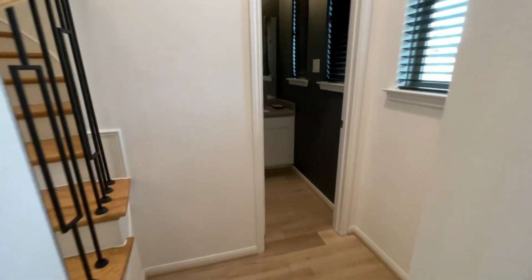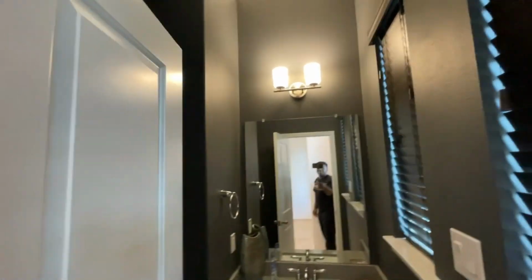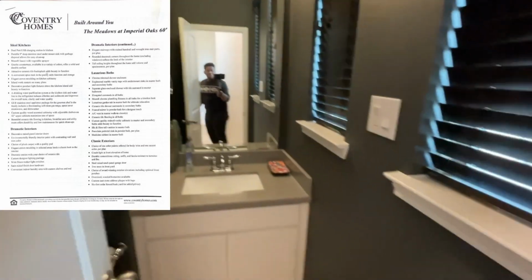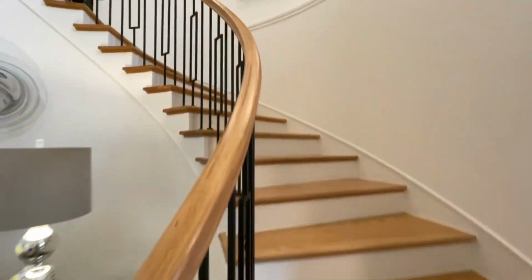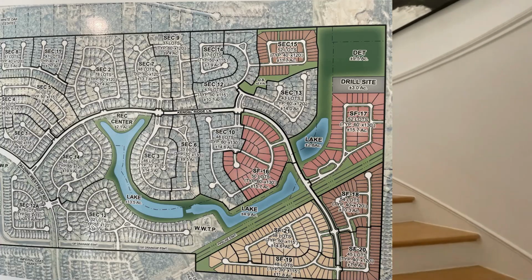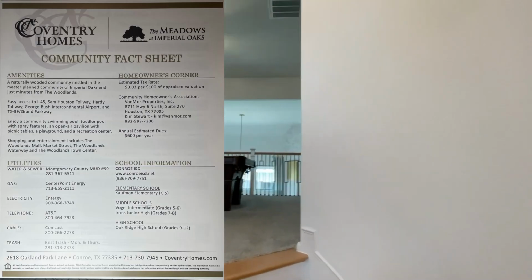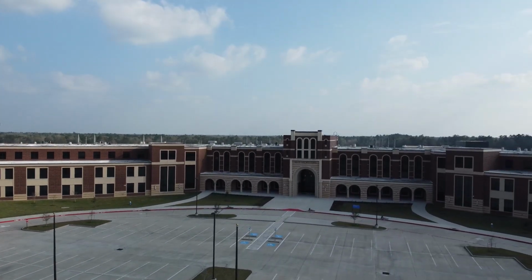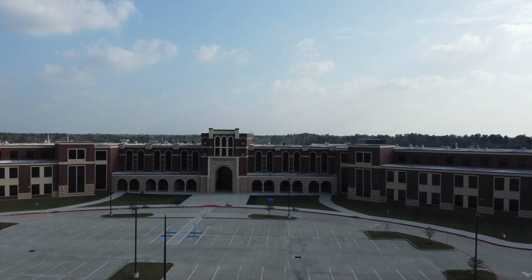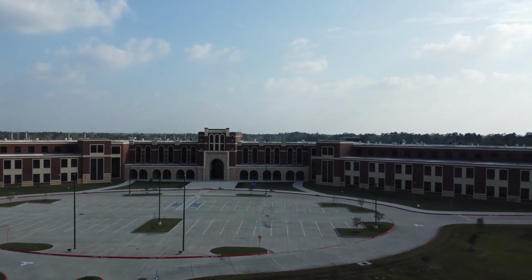So some of the information that they're going to give you is going to be, for example, their sheets of standard items that come with the home. Some of the other information that they may give you, which you may not already have, is any future amenities that might be coming into the neighborhood, what the tax rate is for the neighborhood, and the specific schools within a school district that the neighborhood is zoned to. So that's all information that you would be able to receive by visiting all of those builders.